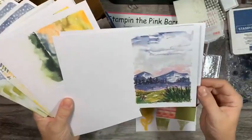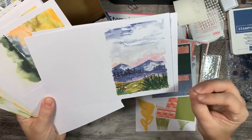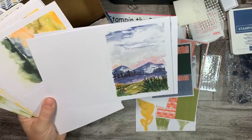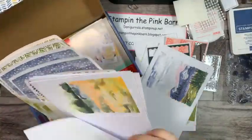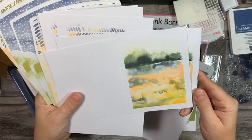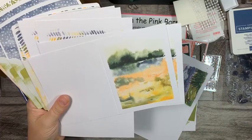So here is the, you got three of these. See what I was talking about, how they're so pretty? It's so hard to try to come up with something and you don't want to take away all that beautiful scenery that is on there. So you got three of those. You get three of these. Now this coordinates with that set that we have inside of the catalog right now, our JJ Mini, which is the On the Horizon.